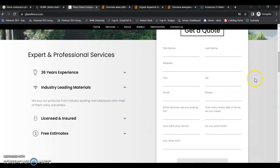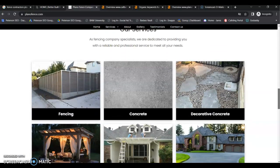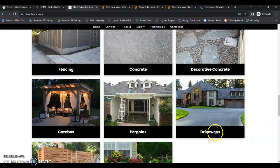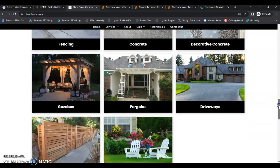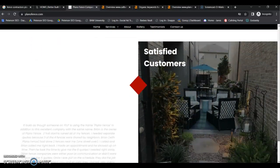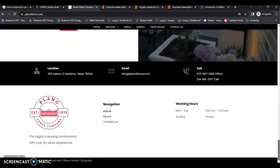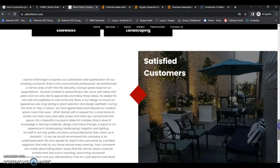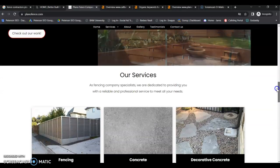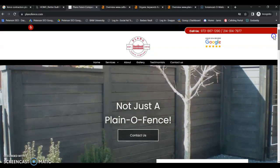So it doesn't look like a whole lot of content here. Doesn't look like interlinking pages either. And some reviews. So they don't really have any content either. So these guys should be super easy to beat. They're also missing out on those service area pages, which is going to make it even that much easier for you guys to beat.